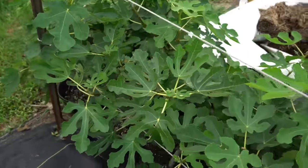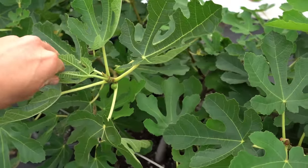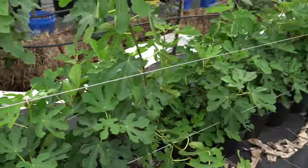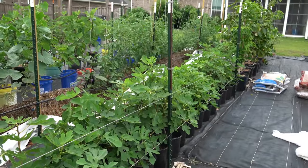Some of these are starting to form fruit. There are lots of figs forming on this tree right here, and I expect plenty more to form over the course of the season, and we should be able to evaluate some brand new figs this year.